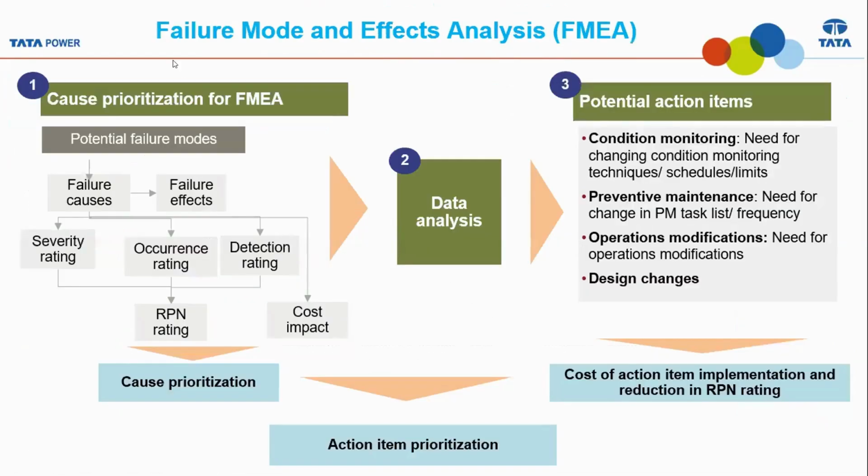So this is typically the failure mode and effect analysis part. Whenever we are talking about failure mode and effect analysis, we need to understand certain terminology. For example, if we start with the basics, what do you mean by maintenance? Maintenance is nothing but ensuring that physical assets continue to do what their users want them to do.